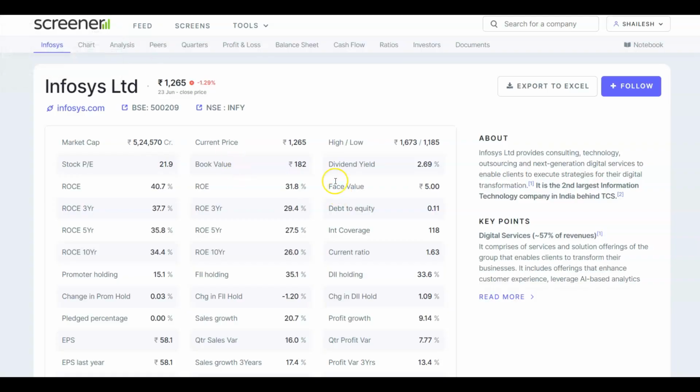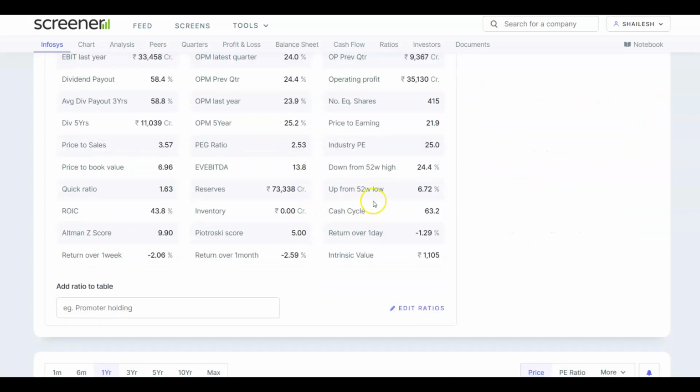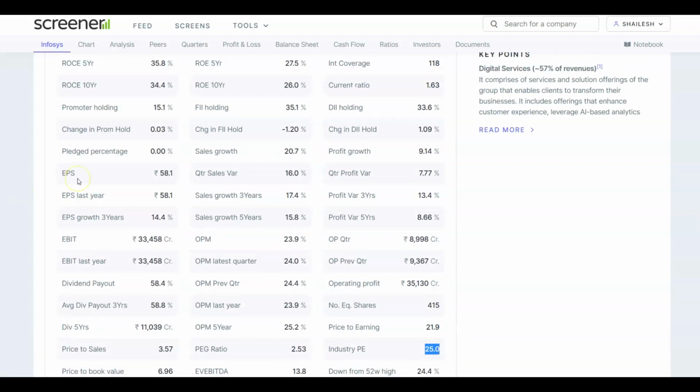Infosys fundamentals analysis. We see that the current market price of Infosys is 1,265 and it fell by 1.29% today. And the market capitalization of this company is 5,24,570 crores. Stock PE is 21.9 and the industry PE is 25. So it is cheaper than the industry PE.